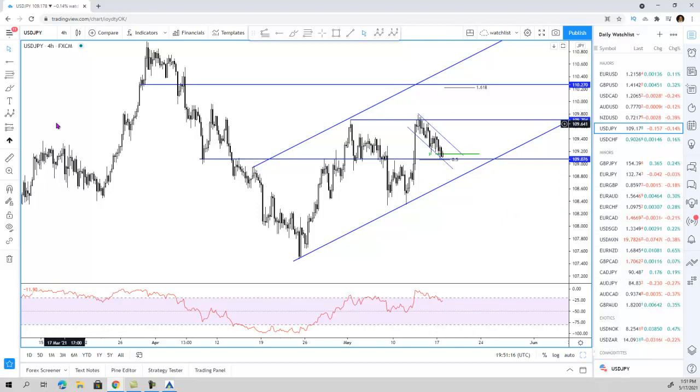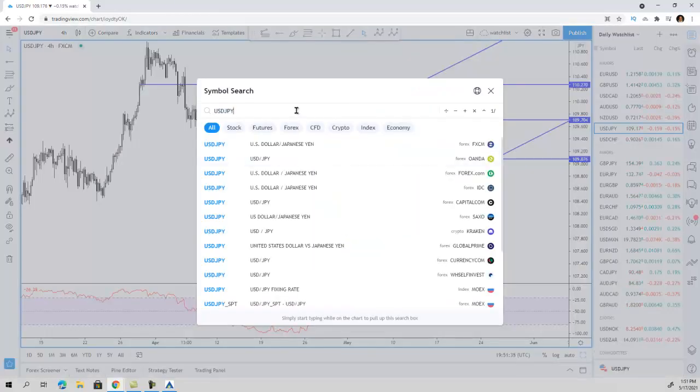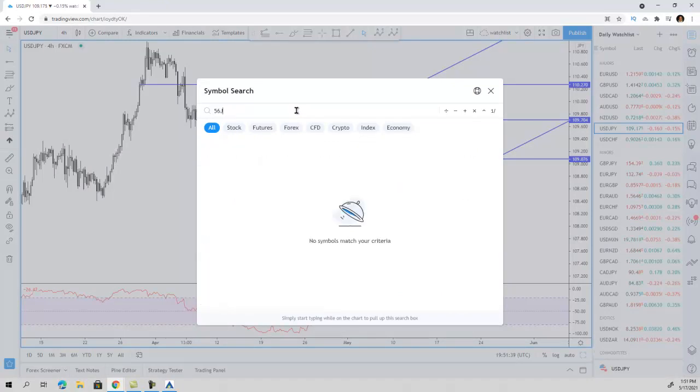For me, we are still very much bullish in this market and looking for that breakout to the upside, right? Even though we are very bearish on the US dollar, my focus on this trade would be the Japanese yen. And if we look at Japanese yen futures, 6J.